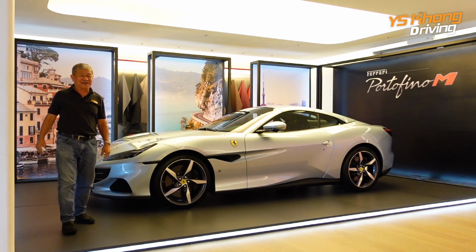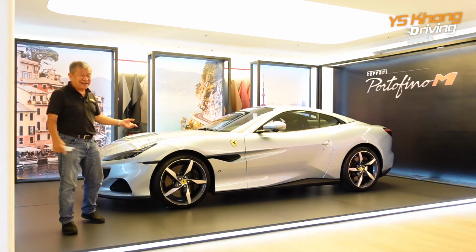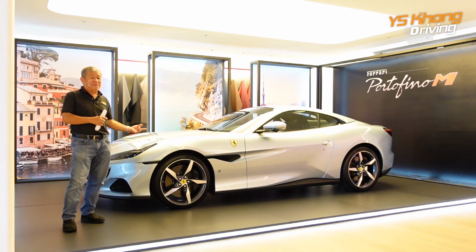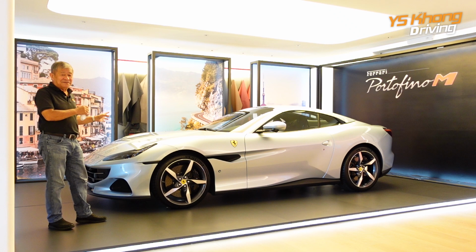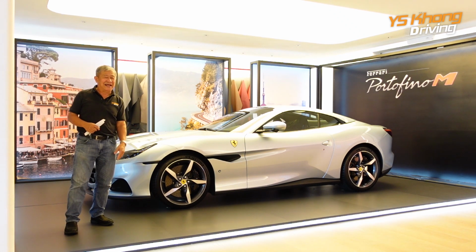Do you have R1,000,000 to spare? You get a few ringgit back because for 998,000, this is what you get. This is the Ferrari Portofino. But of course, bear in mind that this is before customization and before the duties. So 998K means the base price of this vehicle. So you better have a little bit more than that, yeah?